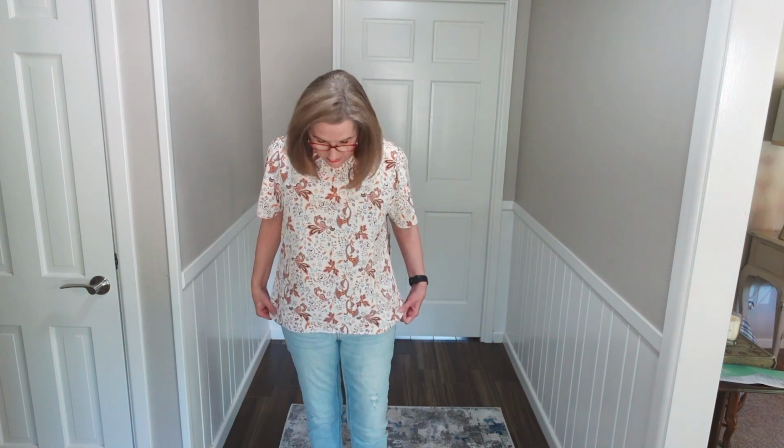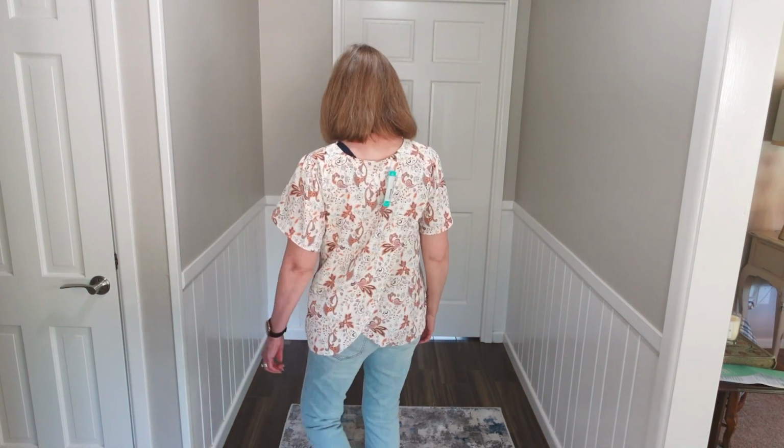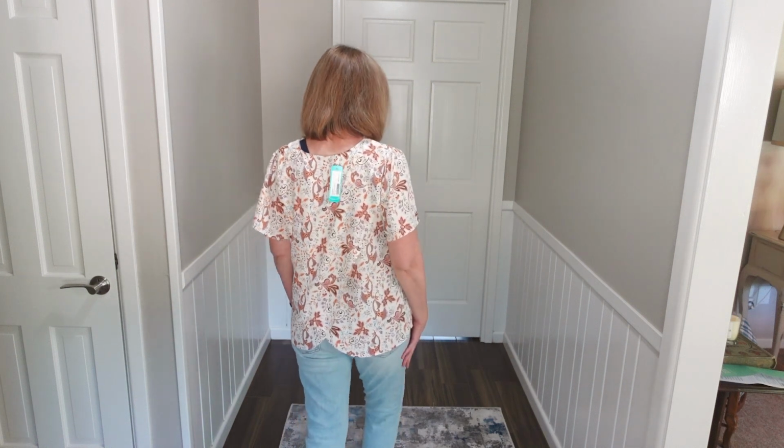Before I go, let me untuck and show you. So it's pretty long in the front and the back, so that's nice. I almost forgot that. So now I'll be back.